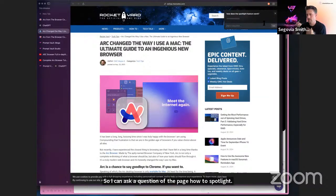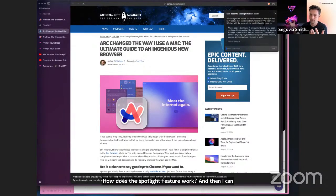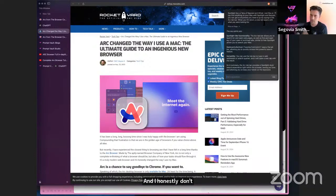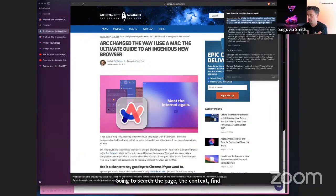So this is now invoking the equivalent of, and I honestly don't know, I haven't gone into the weeds to say, is this using ChatGPT or a different LLM? My guess, and my money would be, it's probably using ChatGPT's OpenAI layer, and it's now going to search the page, the context, find the answer, and give me a result back. So it feels a little bit like I'm using Perplexity or an LLM to ask questions of a page.